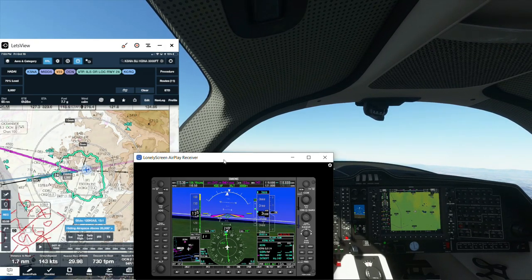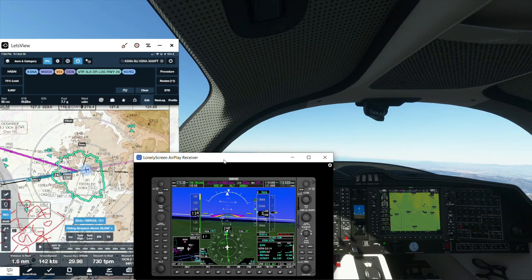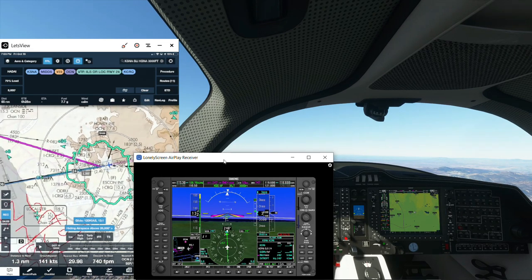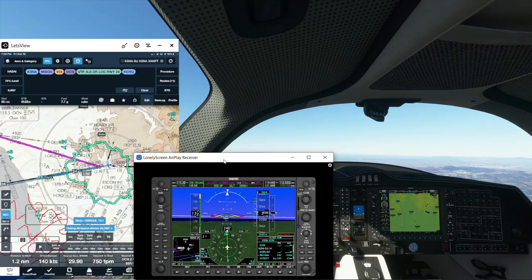Okay, we're on the localizer, but we don't have clearance for the approach yet. Looks like I lined up with Oxnard here. I'll be climbing to the southeast here to join the final for 08. I'll give Oxnard Tower a call.